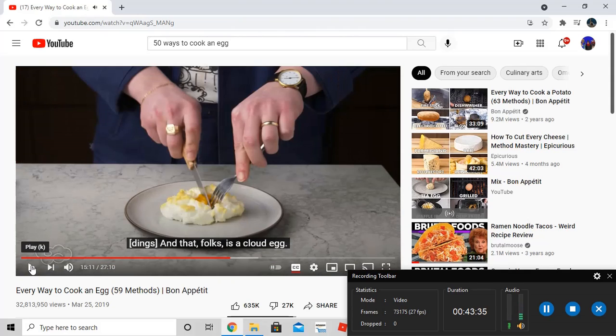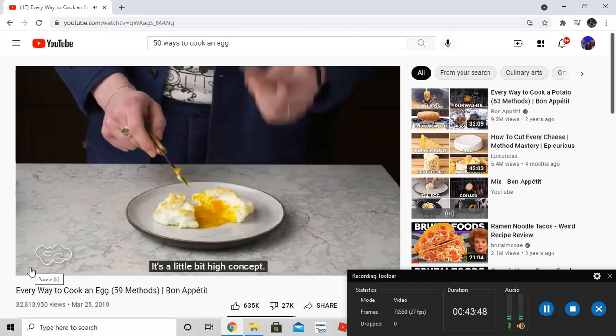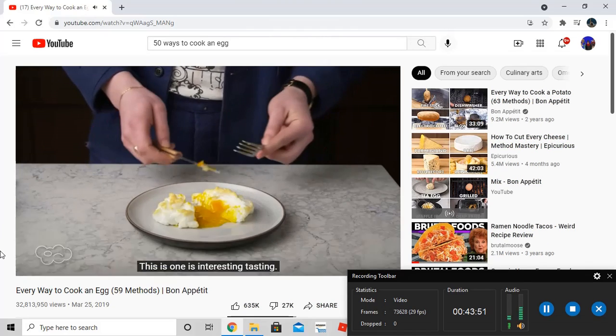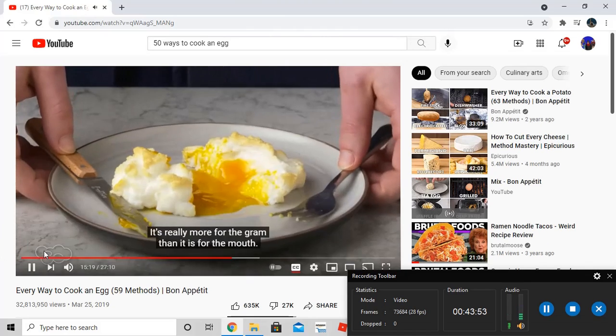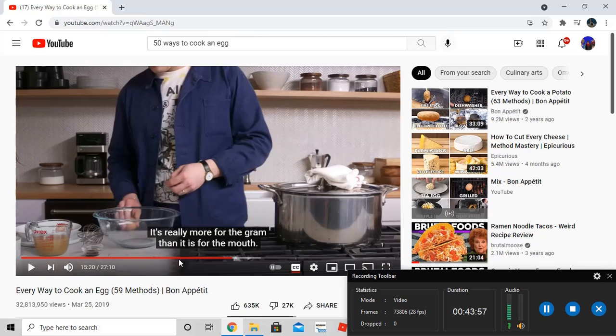What the? What? It's odd, but it looks pretty good, actually. Yeah. I think it's more about appearance with that one. It's kind of like a muffin top. Egg. It's a little bit high concept. This one is interesting tasting. It's really an experimental more egg. I'll try it. I mean, it actually does look pretty decent. Yeah. 5.